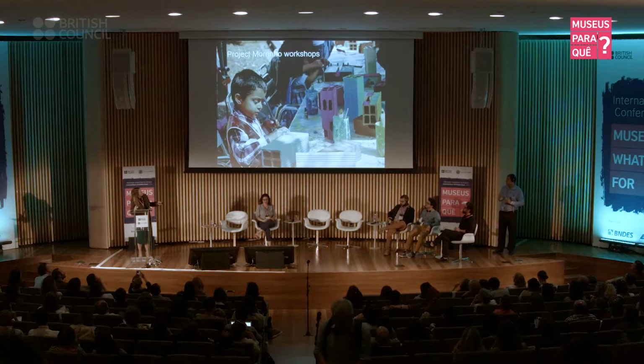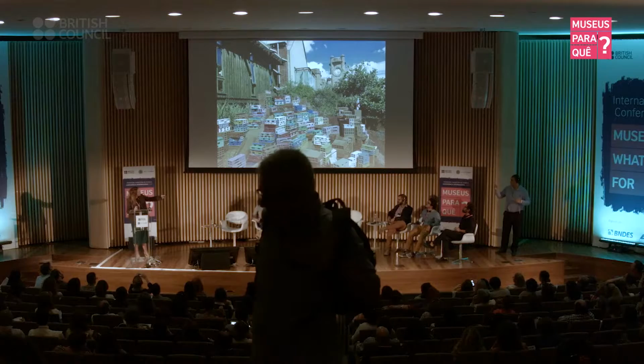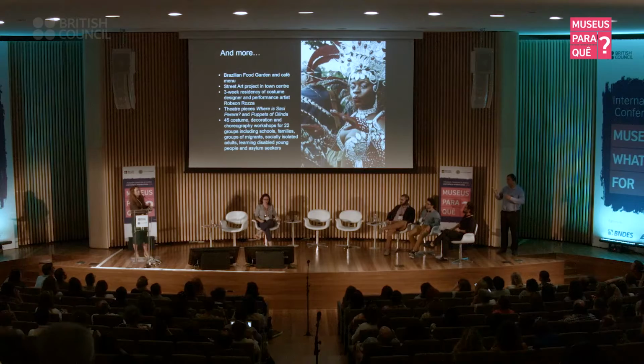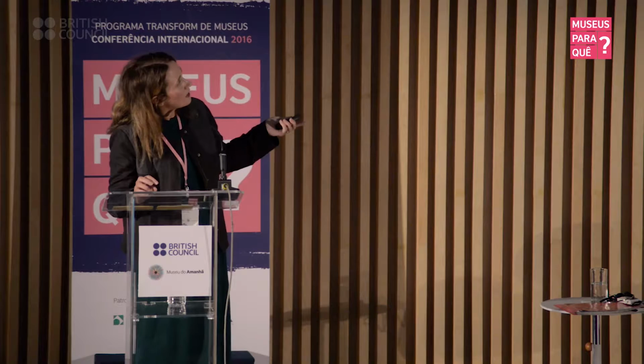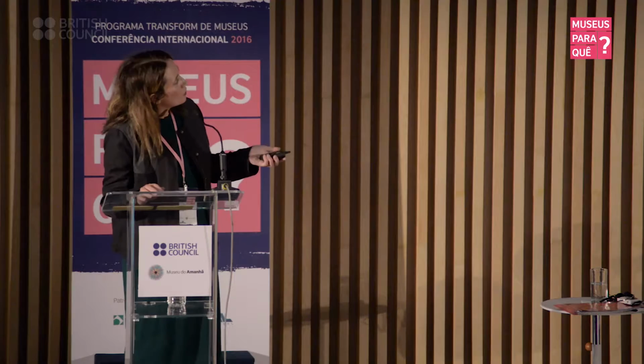There's some nice photos here of that favela installation in our gardens. So that's even more content. I believe that you're going to get copies of the presentation afterwards, and I'd love to speak to anyone about any of the elements. But a key component is that we delivered 45 costume, decoration, and choreography workshops with 22 of our community groups, covering all of these vulnerable and marginalized groups. So they really were participants in the delivery of the programme.